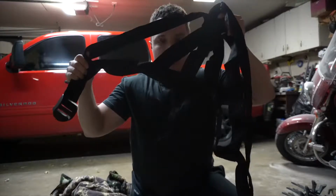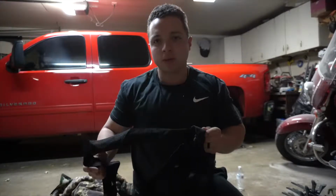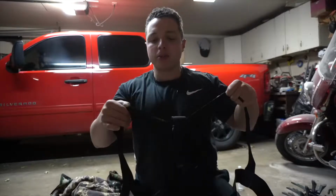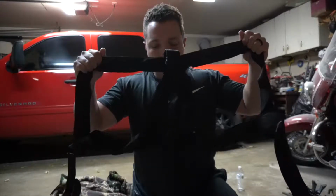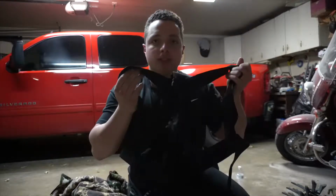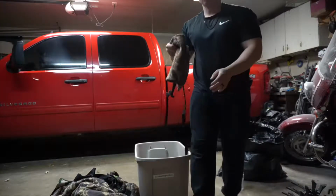It's not a full body harness. I don't really think that those are that comfortable. I know for a fact that it's more comfortable if you fall, and it's more protection when you fall for the full body harness. But I've never fallen out of the tree, knock on wood, and this has been my harness for a long time. I always inspect it before I go into the woods each year, and this has been holding strong for me for a couple years, so hopefully it's got a couple more seasons in it.